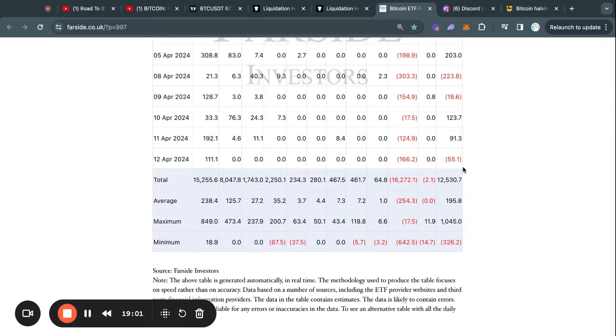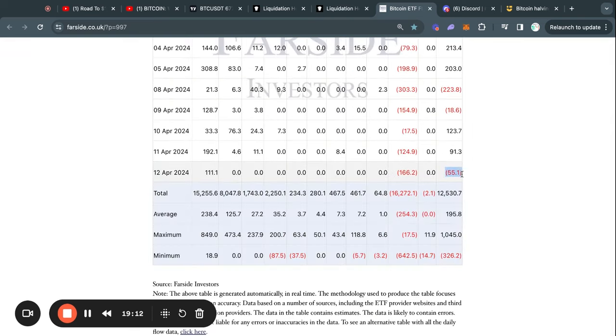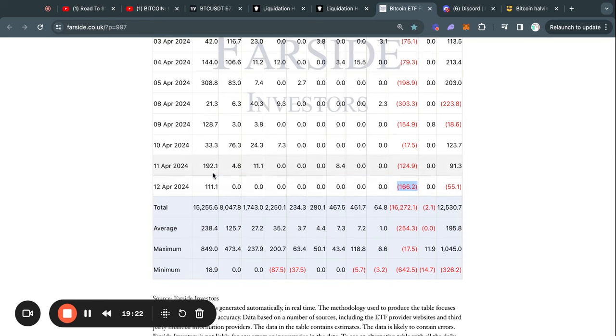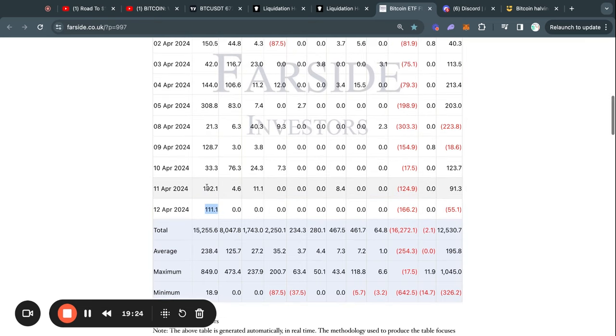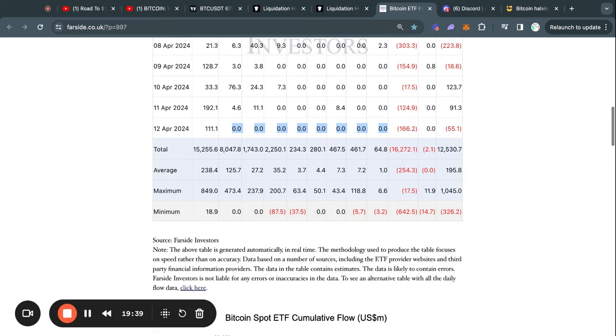Now, lastly, taking a look at the Bitcoin ETF flow table. Yesterday was the last day of trading for this week, and we saw a net outflow of about $55 million, with $166 million being sold by the Grayscale Bitcoin ETF, and about $111 million being bought by the BlackRock ETF. And kind of strangely here, we're seeing all zeros across the board for all these other ETFs.